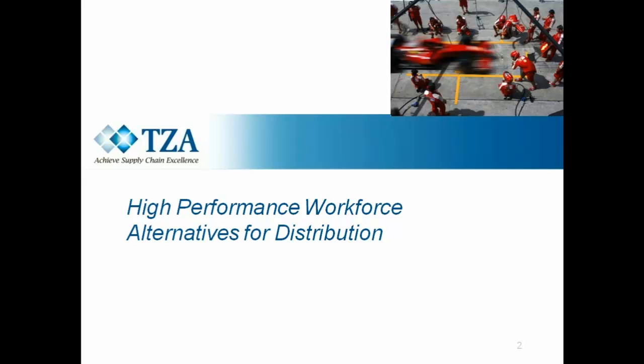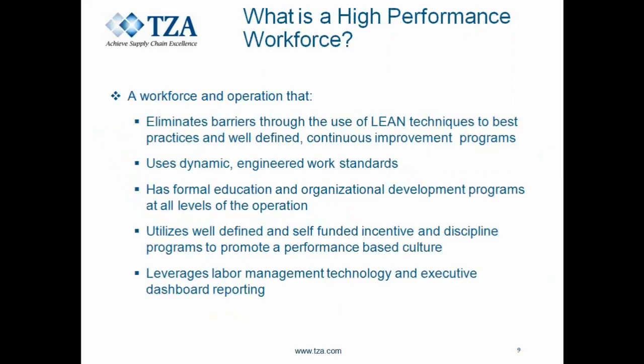We're going to be taking a look at high-performance workforce alternatives for distribution. Mike is now going to go over with the audience what we mean when we talk about a high-performance workforce.